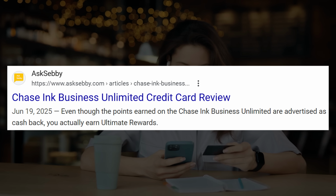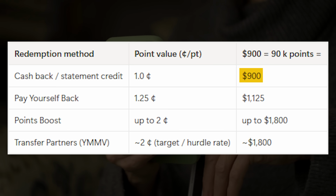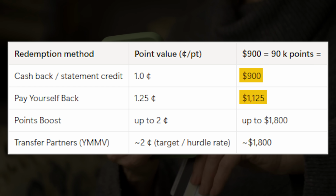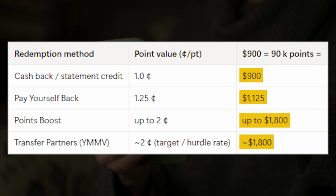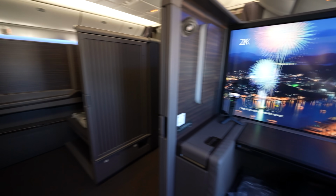Reminder that despite the marketing, you are earning points that have more upside. That means you can transfer them to, let's say, the Chase Sapphire Reserve. In this case, $900 is 90,000 points, which can have elevated value from $1,125 to $1,800 plus, which is pretty crazy. But yeah, good way to top off with more points if you are trying to transfer out for a big redemption.